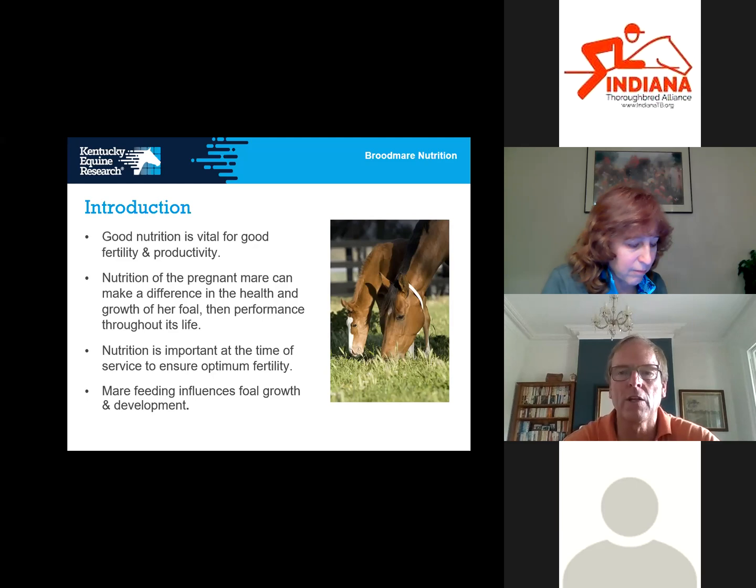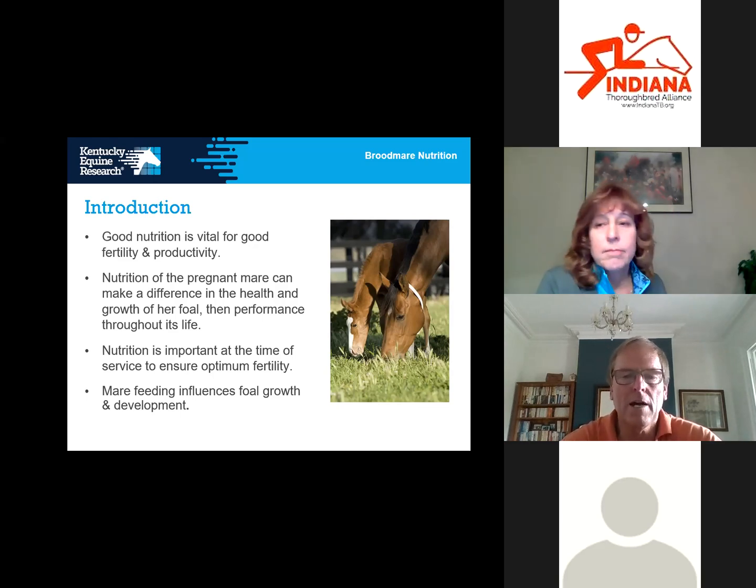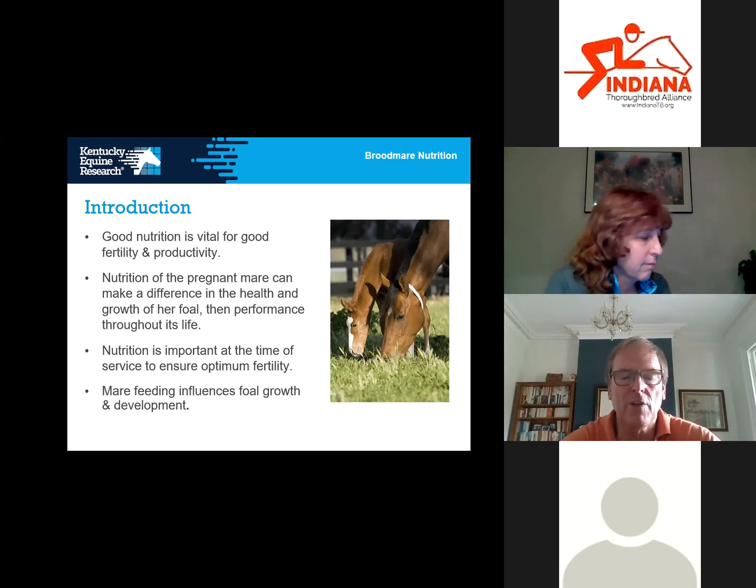So you can have some really long-term effects from poor nutrition at that time, or conversely good nutrition. Obviously, when you're trying to get mares in foal, nutrition is important to ensure optimum fertility. Horses aren't selected for fertility, so sometimes we're battling a little bit. They're selected for other things, particularly thoroughbreds. So getting that nutrition right and getting particularly the energy balance right is really important here.